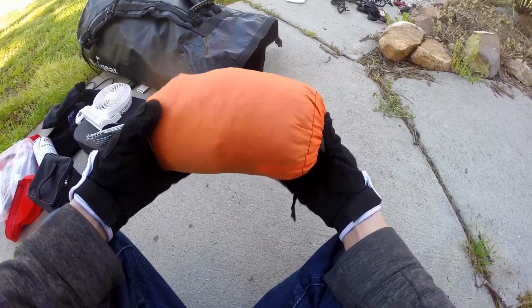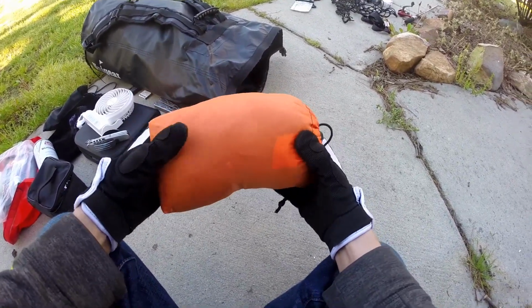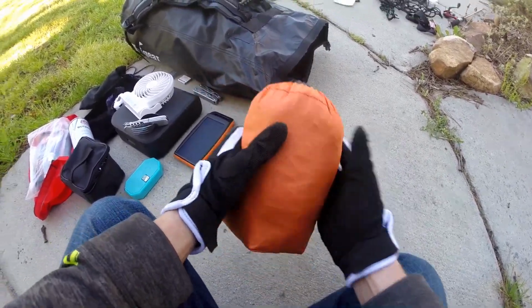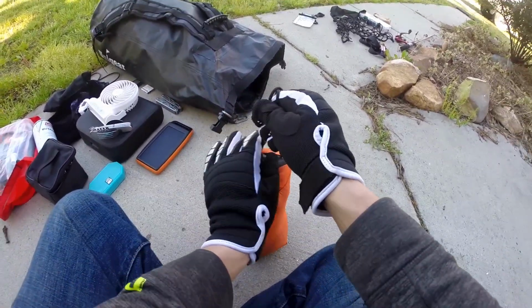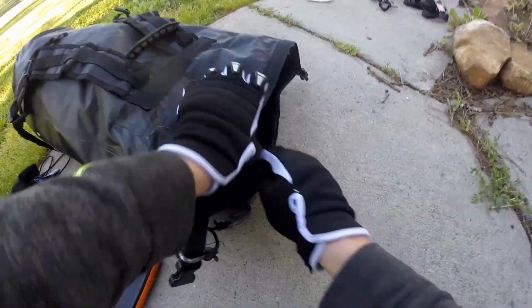This right here is my motorcycle cover. I just got it stuffed in this little bag. The original bag that it came in was huge, so I had to swap it out with something smaller. I'm not going to pull it up out of there. I mean, it just covers my motorcycle, keeps it from getting dirty or wet. Throw that right there. Let's see.